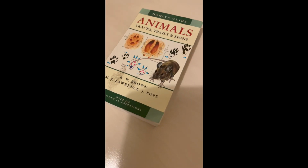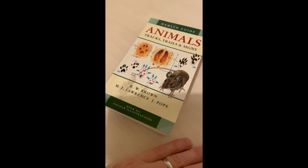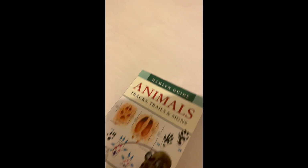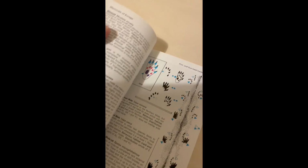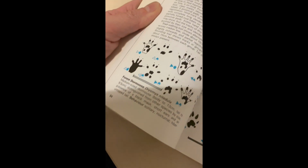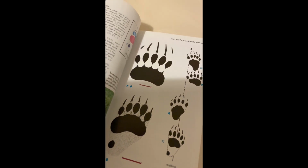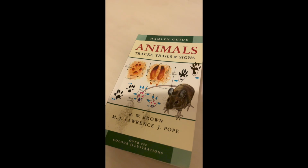So this is one of the books that I would recommend, and you can find these in a lot of garden centres where you get cheap books, and this one was the same actually. It's a really good book. Got lots of different things in here to recognise tracks and also where different animals might be and what they leave behind. So it's good. And that's a brown bear. So yeah, have a look around, see if you can find these kind of books, and it will only help you when you're doing your tracking.